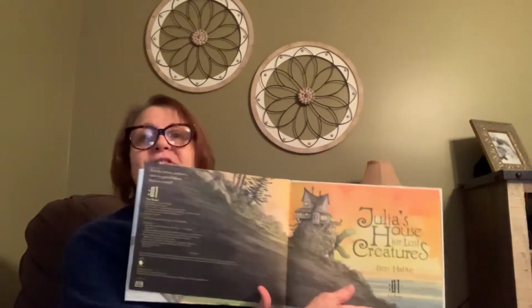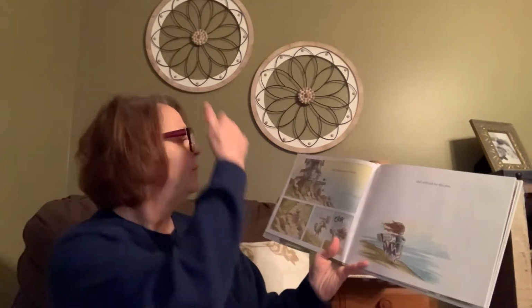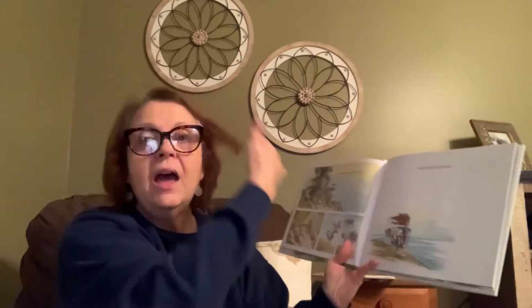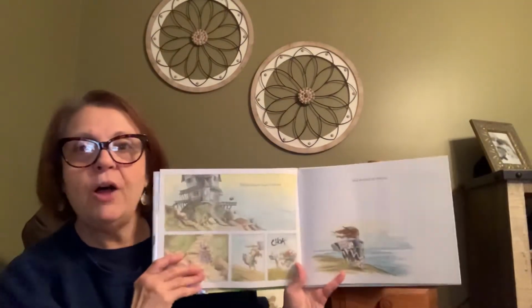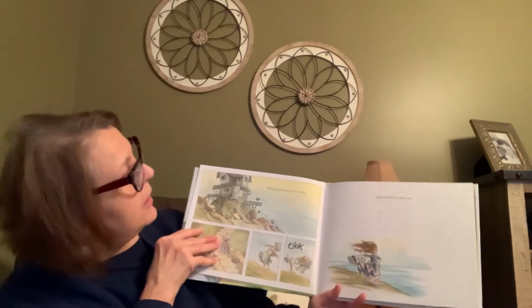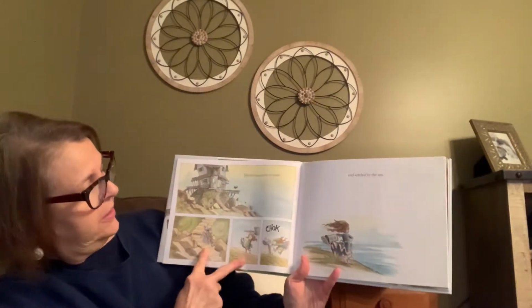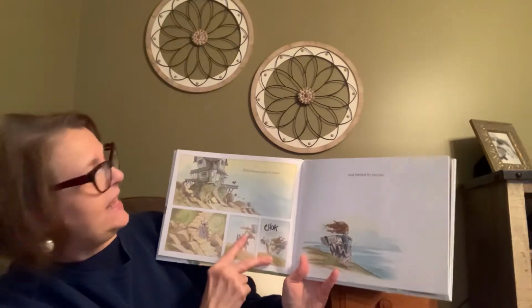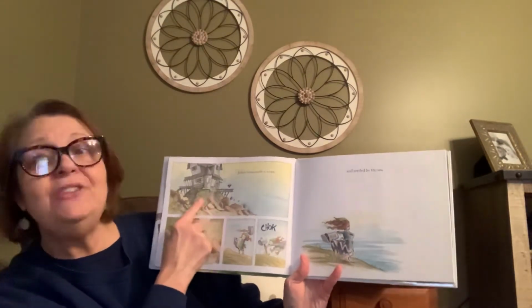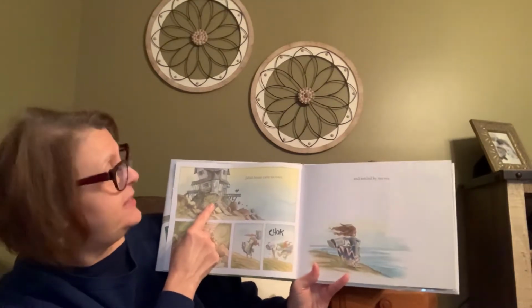Here's our title page. Okay, it's kind of a long book. I mean, physically long. I want to make sure you can see it. It says, Julia's house came to town and settled by the sea. And I don't know if you can see Julia's house or not, but it's sitting on the back of a really large tortoise.